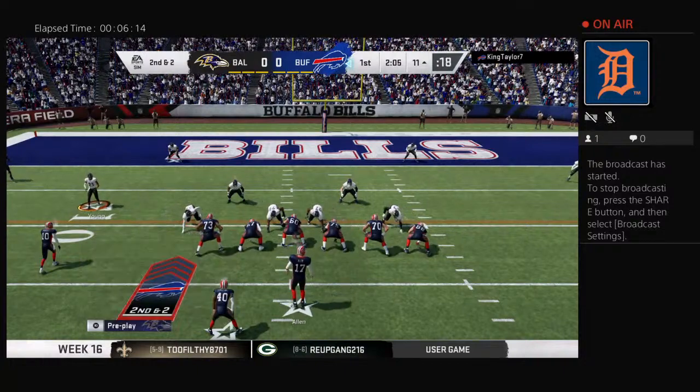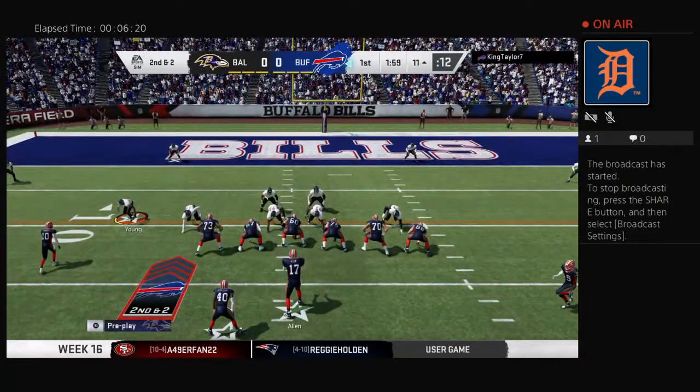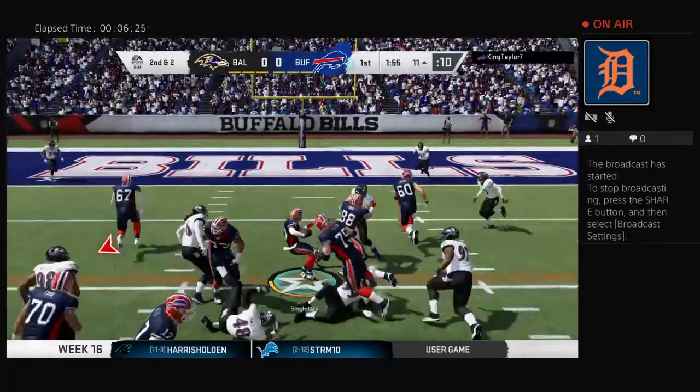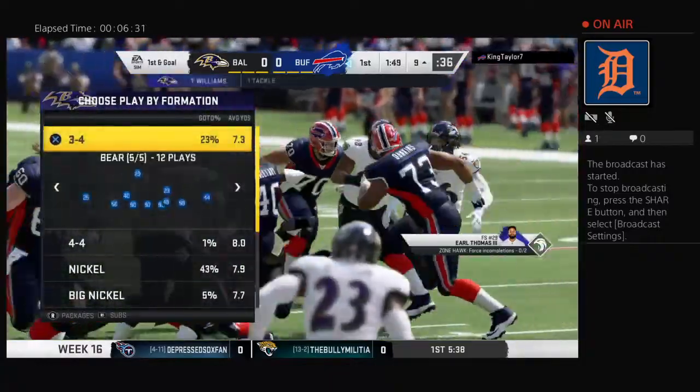Tight end left. Fourth down. Allen going to give this one to Singletary. And now they're inside the 10 as he's brought down at the 9. They'll get 3 as the drive continues.